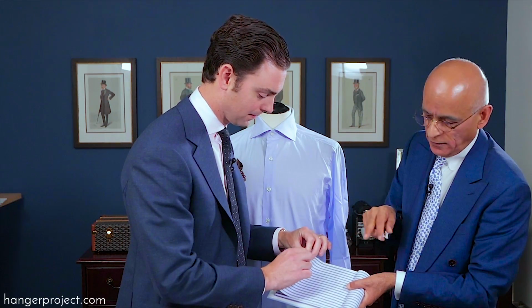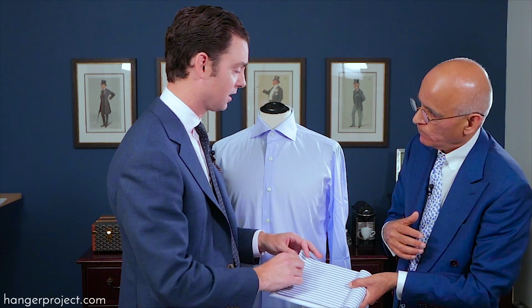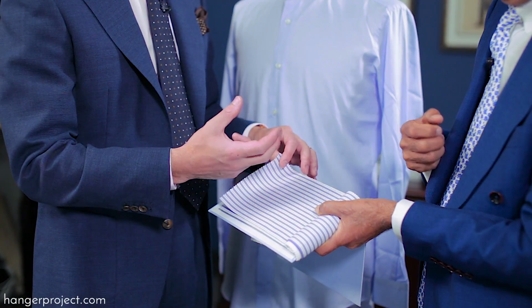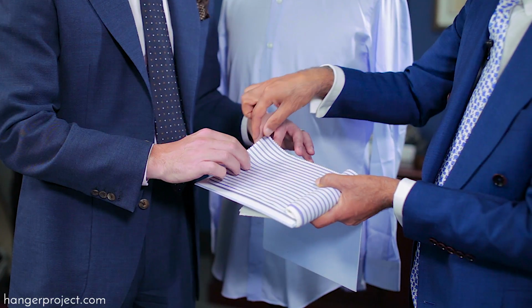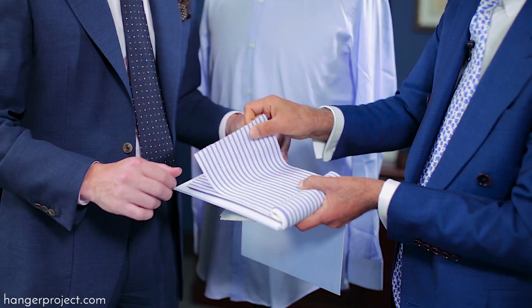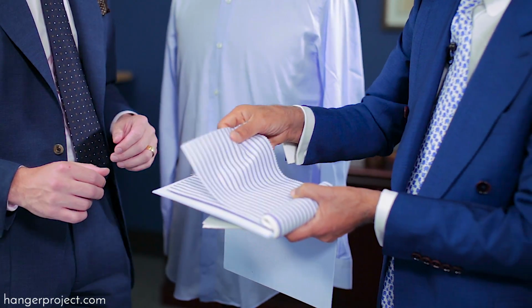Which is laminated on or glued on. And so the function of this interlining is to essentially give the collar and the cuffs extra body and stiffness. Yes, and you can have this in lighter or heavier, depending on how stiff you'd like it. Right. So like Turnbull & Asser, they're particularly well known for their heavy fused collar and cuffs. Oh yeah, and they have a non-fused collar also. So this one is a fused lightweight, so it's not too heavy, but you can double this up and make it really nice and heavy.